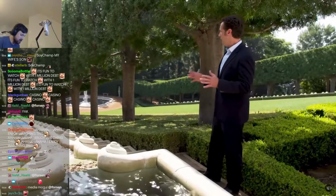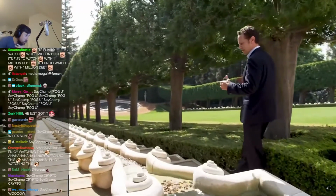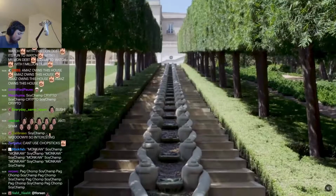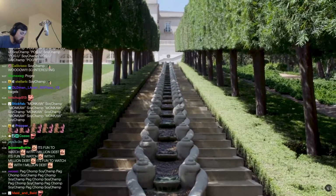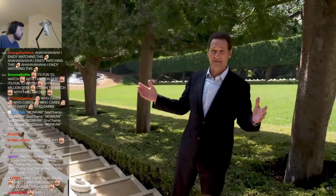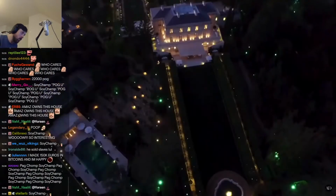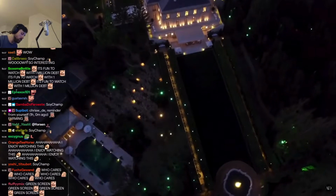Perenchio hired French architects to create this phenomenal landscape effect with these water fountains cascading down. During the renovation, he brought in 22,000 trees and plants onto the grounds. Seeing it in the daytime is one thing, seeing it at night, something completely else.